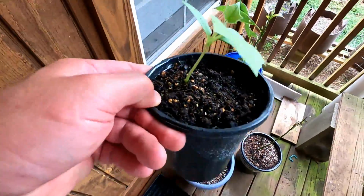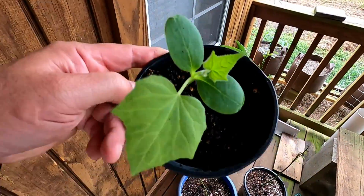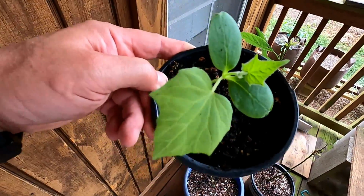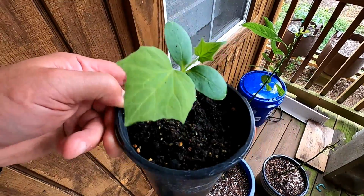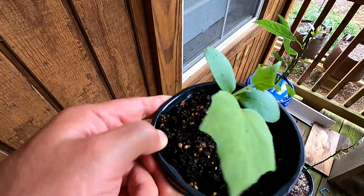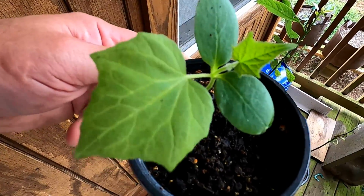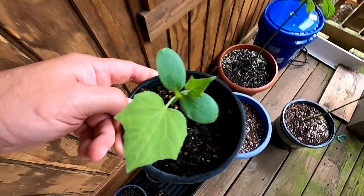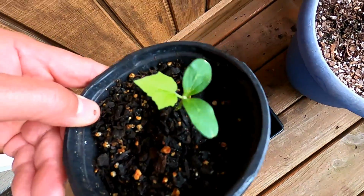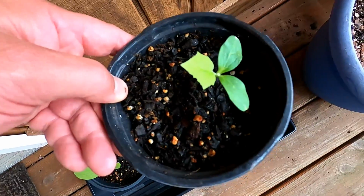Here are all the Persian cucumbers. I have them sitting underneath the overhang of my shack. They're looking really good. I'm gonna give them probably a couple more days, maybe a week, just to harden off. And then we're gonna get to planting these guys. Hopefully I can get a harvest towards the end of the fall. Kind of hoping for that. There's the other one right there. Considerably smaller than the first one, but that's okay. They are both still growing.